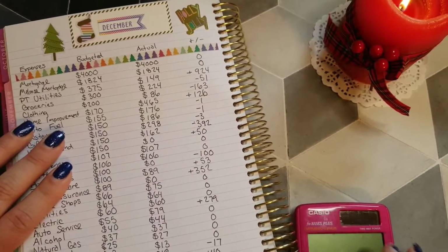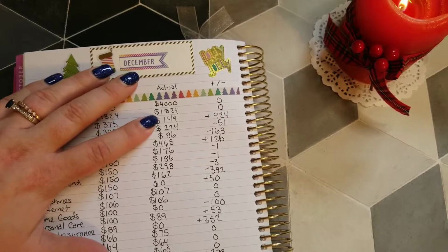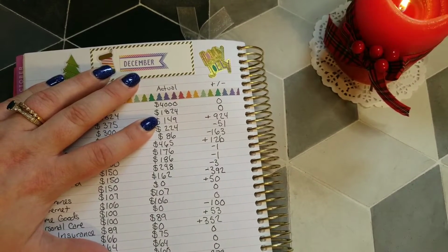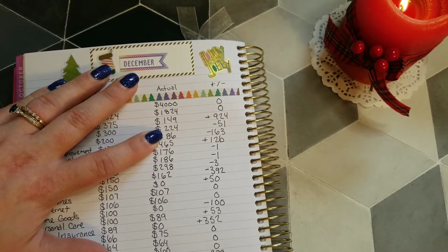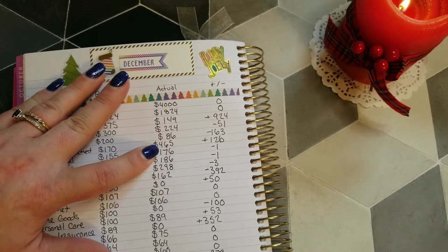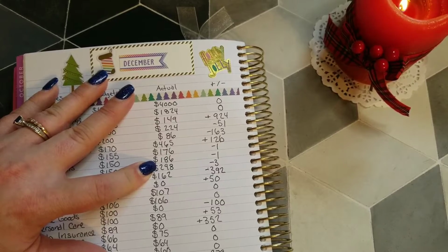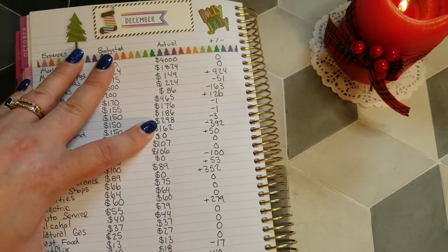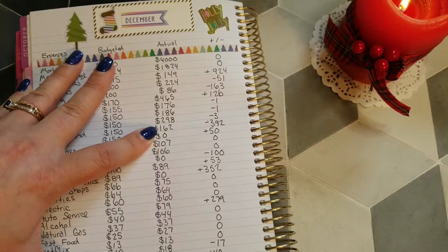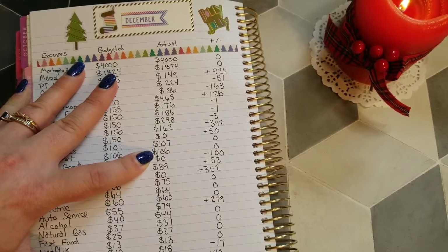Guess I'll just do it off screen. So we have 4,000 plus 1824 plus 149 plus 224 plus 86 plus 465 plus 176 plus 186. All right. Plus 298 plus 162 and 107, 106. All right, so far we're at 7,783.